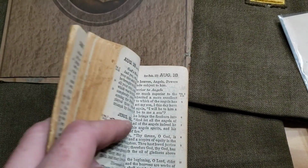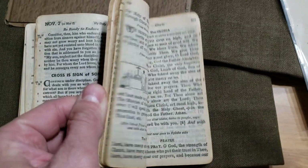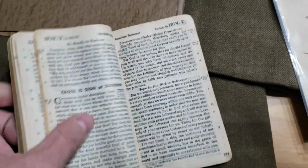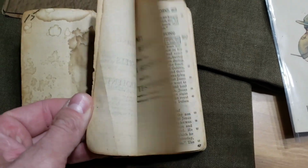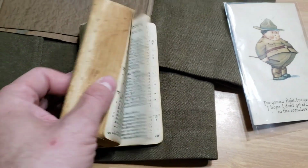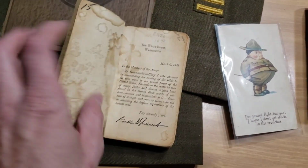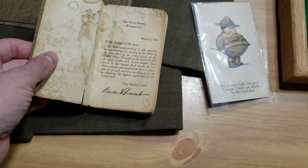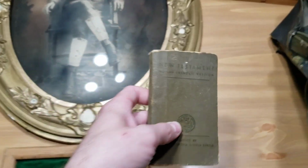And it's actually got the different days of the year, from January all the way through, what does it go through? The end of November. It starts in December, I apologize. December through November. And I got it for, I believe it was $15. I think I just saw it written in pencil, $15. I was like, you know what? That's kind of interesting. So I'm going to go ahead and get it, add to, I guess, my religious military collection.